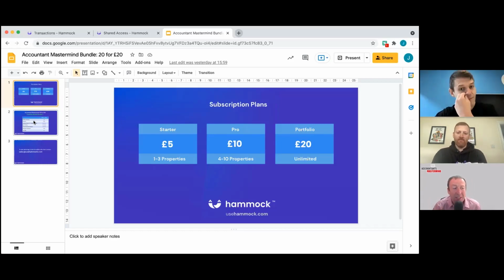If some properties are joint, i.e. some owned by the wife and some by the husband, is it just 1 license per property, or would that be 2 licenses for the husband and wife? I can take that one. It's kind of up to you. If they own the properties together, it would just be 1 Hammock license, and you add all the properties, and you set up the portfolio so it's owned by husband and wife. You put the percentages, and you just link those properties to that portfolio.